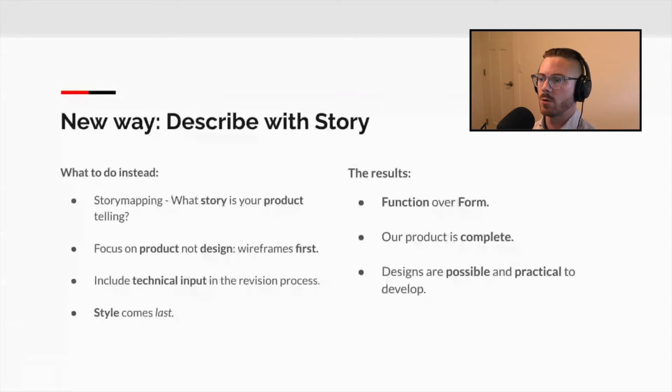What we're going to do here is we're going to focus on product first. Product is an awful word because it can mean so many different things in so many different companies, corporations, teams. But when we talk about product, we're talking about this kind of verbal description, non-visual description of our product.